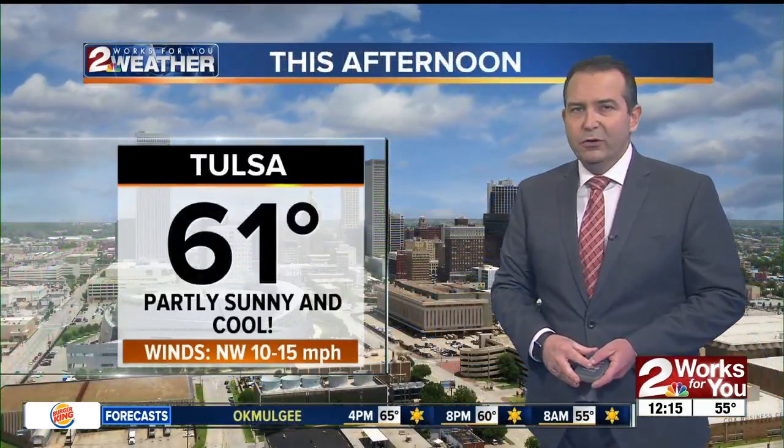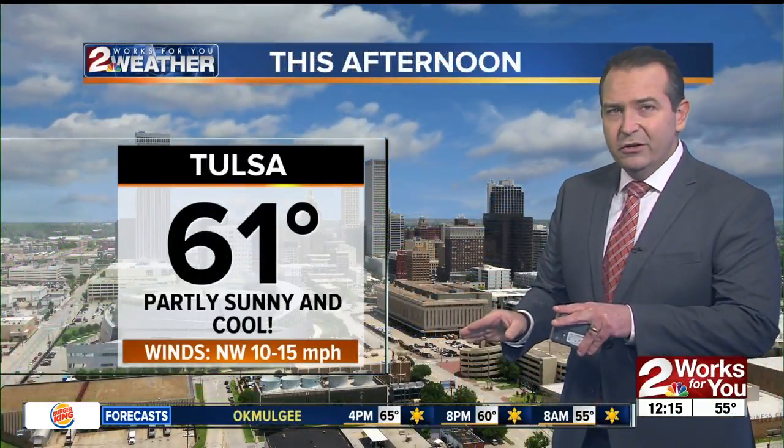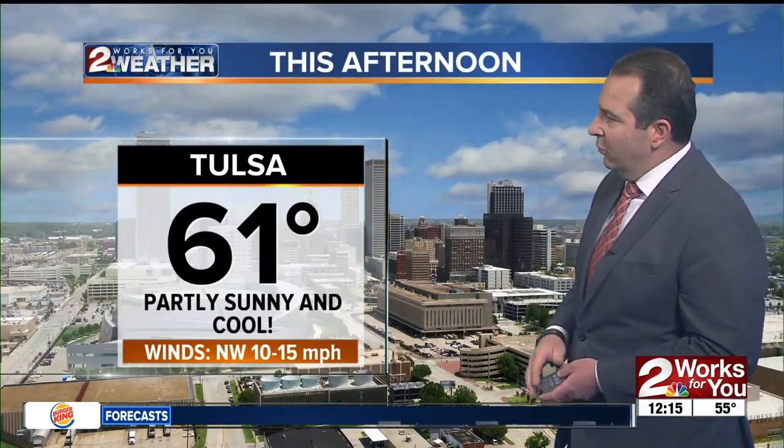So as we move through the afternoon hours, we will see a mix of sun and clouds continue. Temperatures warming into the lower 60s. We'll see a cool afternoon.